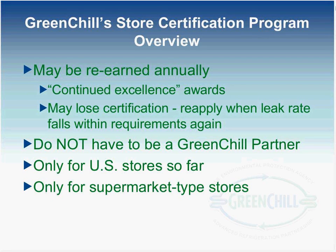You do not have to be a GreenChill partner to receive GreenChill store certification. It is only for U.S. stores so far, and it's only for supermarket-type stores. That just has to do with the fact that to set up these criteria, we based our desired improvements and reductions on information that we had only for U.S. stores and only for supermarket-type stores. So we don't have standards for stores outside of the U.S. or for convenience stores or something like that.